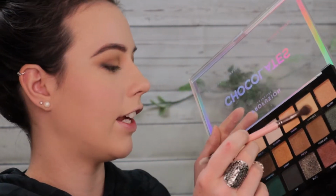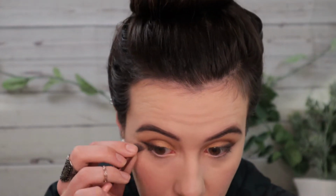Okay, so next I'm going to go into finishing my eyes, Likable and gentle. I'm just running this underneath the lash line, and I forgot I was going to put on eyeliner. I'll do that in a minute.